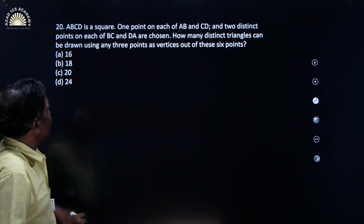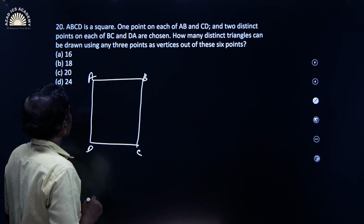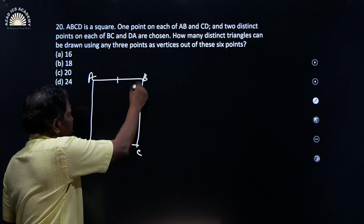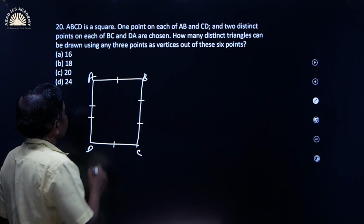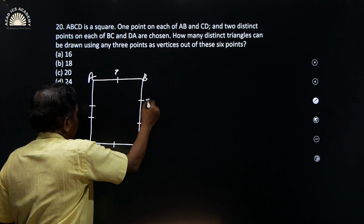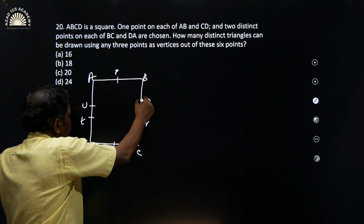Fine. See this question. ABCD is a square. One point on each of AB and CD, and 2 distinct points on each of BC and DA, are chosen. These are the points, like P, Q, S, T, U. How many distinct triangles can be drawn using any 3 points as vertices out of these 6 points? How many points are there? 1, 2, 3, 4, 5, 6.